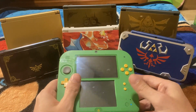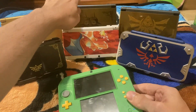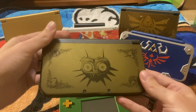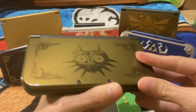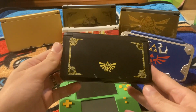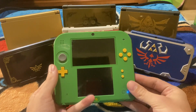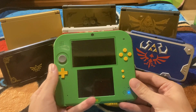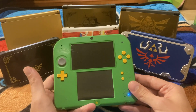But a lot of the new 3DS XLs, like the two in the background, did not come with Majora's Mask 3D, as you can see from the image of the actual device itself, which is the new 3DS XL, Legend of Zelda Majora's Mask version. Unlike its Ocarina of Time counterpart that came out years before, that one did not come with it. So a lot of the new 3DS XLs, from what I remember, don't really have games pre-installed in them. If anything, there might have been a code.